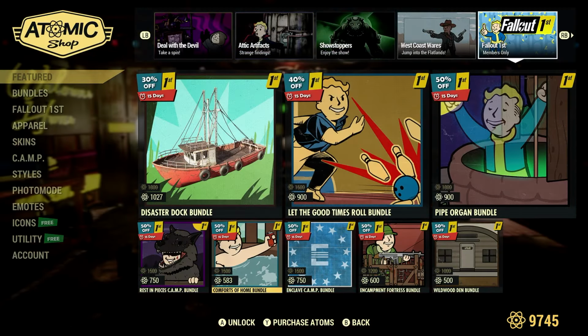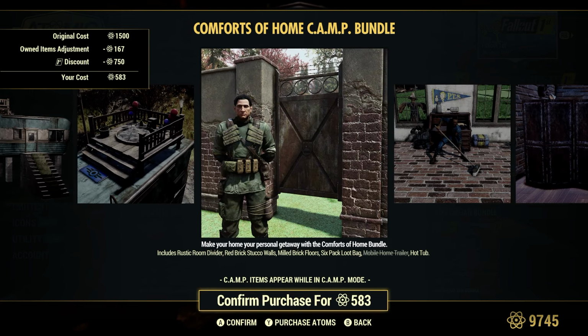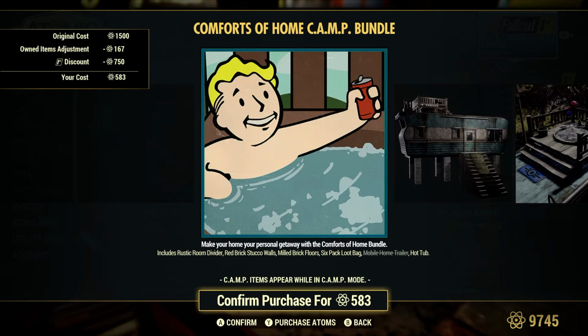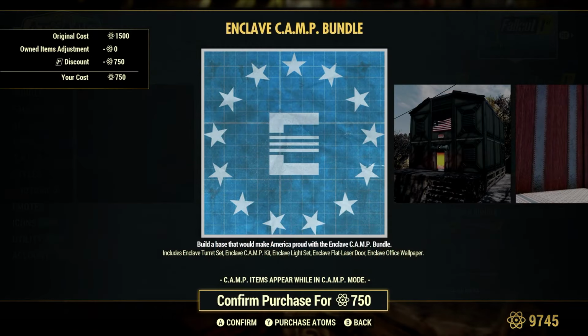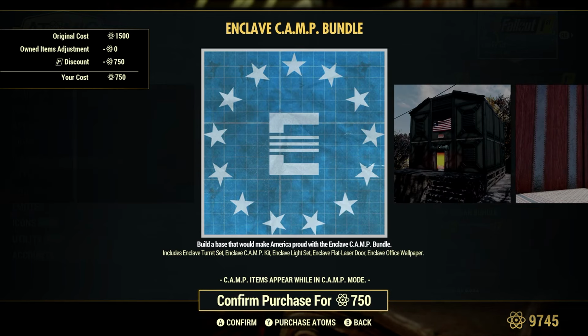Comforts of Home Bundle, 50% off or 583 atoms. A little cheaper for me because I own the mobile home trailer. This particular bundle comes up quite often, I find. Enclave Camp Bundle, 50% off or 750 atoms. These are great deals if you have Fallout First.